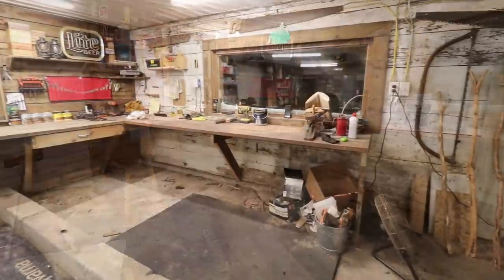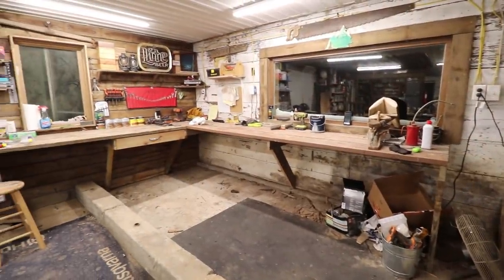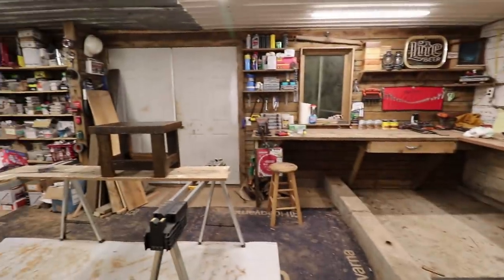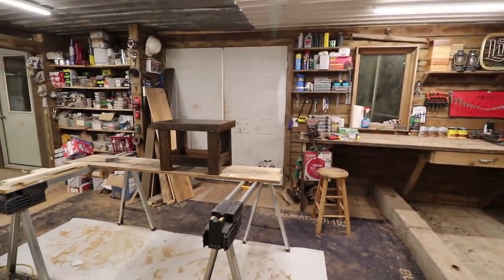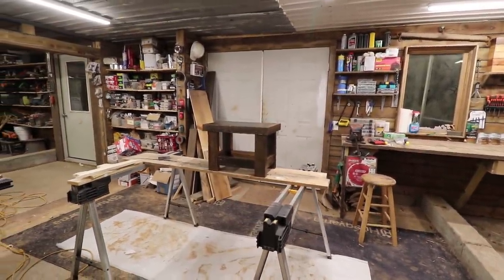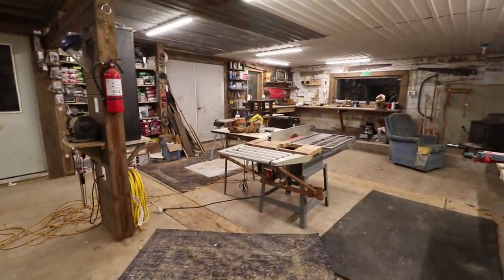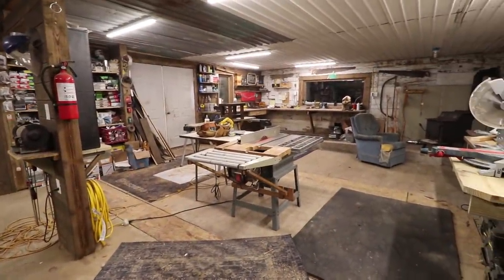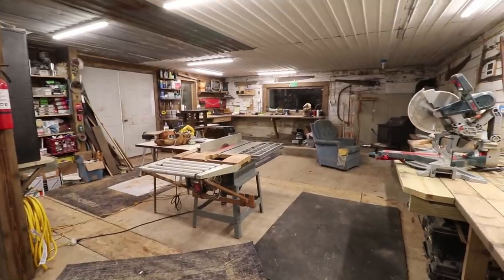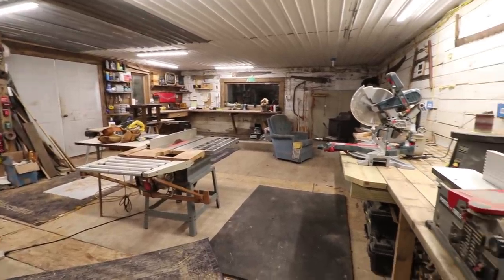I got things cleaned up a little bit in here. The little stool here, it's still not quite ready for its last coat. I will get that last coat on tonight though. I'm gonna run back inside. I'll come out here in about an hour, put that last coat on, and we'll call it a day.